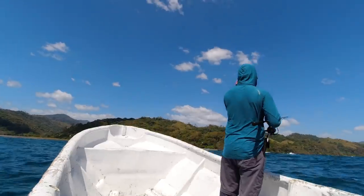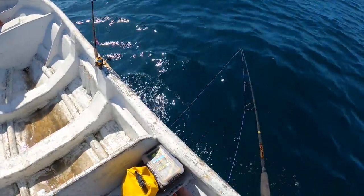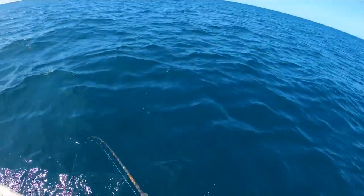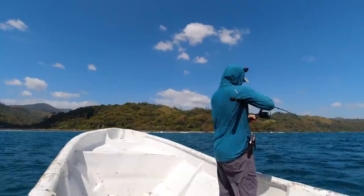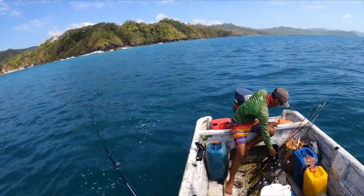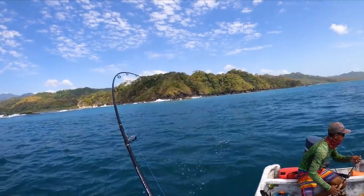All right, live baits aren't getting hit, so we're trying a little vertical jigging. See if we can drum anything up from the deep. Usually the jig bite is either on or it's off. So if we get one fish on it, we'll all start jigging. Fish on, first drop of the XPS jig over here.